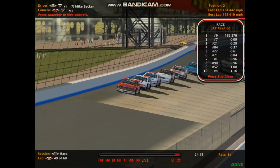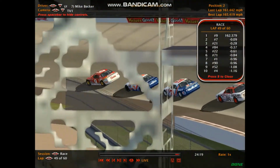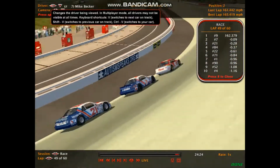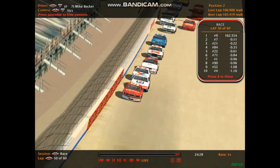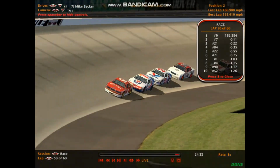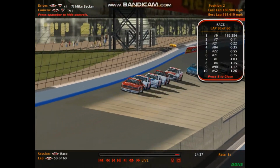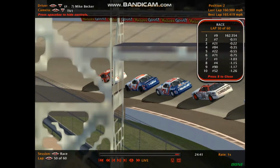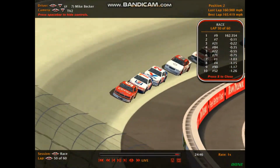Boy, Mike Becker all over that back bumper of Shelton's car. Through turns 3 and 4 they come here. Becker trying to peek low here. 11 hundredths that time by between the front 2. The choo-choo train continues on the backstretch here. Coming down to this time by, it'll be completing lap number 50. We have 10 to go.